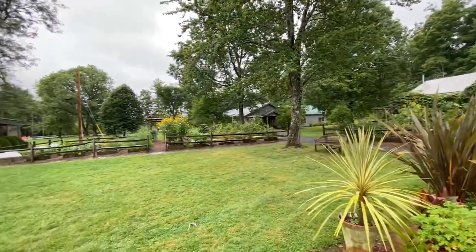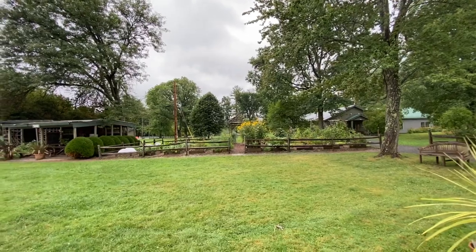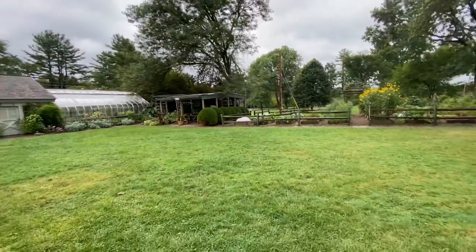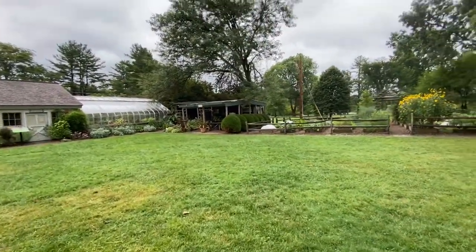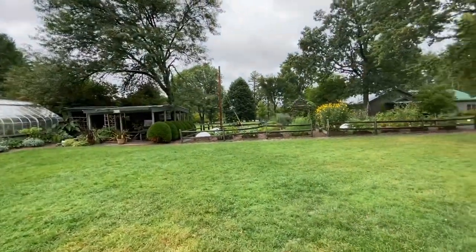Wood, the trees. Yeah. A little gazebo. That's the advantage of having a big property. Yeah, you can make me. You can play around.